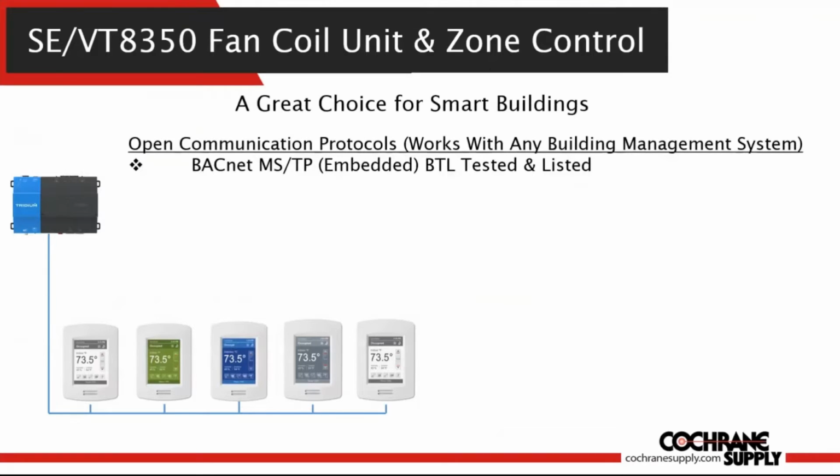The VT8350 room controllers are a great choice for all the smart building construction and retrofitting going on these days. In addition to the onboard time clock and schedule, every room controller has BACnet MSTP communications. The devices are BACnet Testing Laboratories tested and listed. There's around 500 points or so in each controller that can be read or written to by virtually every BACnet supervisory system on the market.